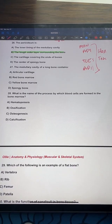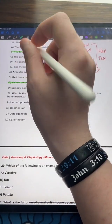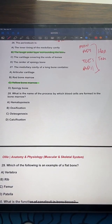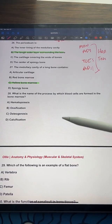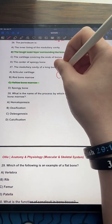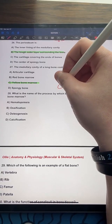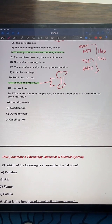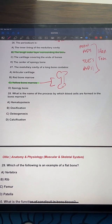Number 27, the answer is C. It is the yellow bone marrow. The medullary cavity is found in the diaphysis, the shaft of long bones. This is going to store the fat, yellow for fat. Red bone marrow is for red blood cell formation. This is in the spongy bone of certain cells.